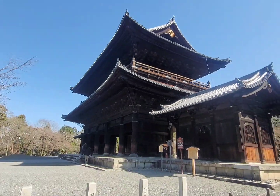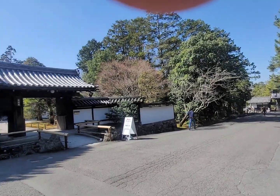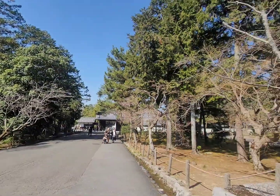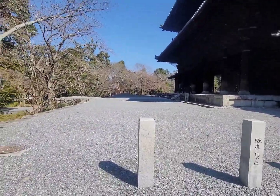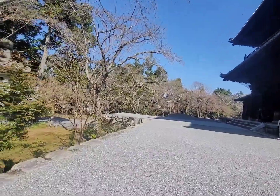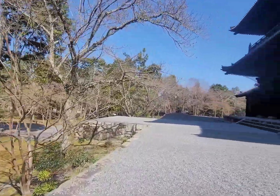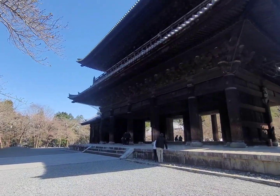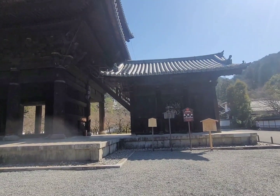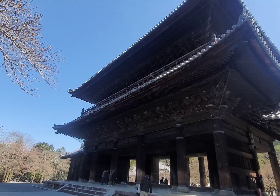Alright. This is just on our way. So one thing, there are a lot of these little side temples and gardens to see, and it appears that each one has a separate fee from what it looks like. So this is pretty interesting. Oh, there's a staircase. I guess you used to go up on the top somehow.